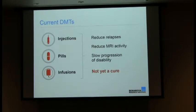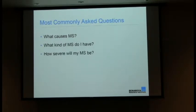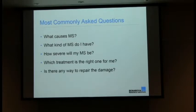We have a lot of questions that are unanswered, and a lot of those questions are questions that we get over and over and over again in the clinic. So our patients are asking us oftentimes the same kinds of questions. What are the most common questions we're hearing? What causes MS? What kind of MS do I have? How severe will my MS be? What treatment is the right one for me? And is there any way to repair the damage? Super gritty, real questions that are really important.